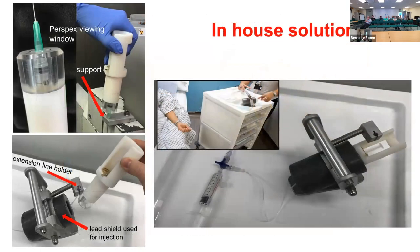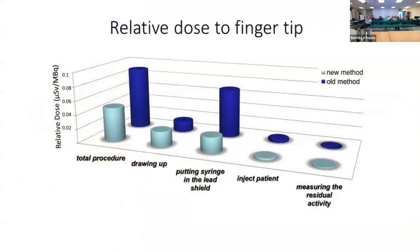As you can see, the syringe is shielded, and we have an extension that goes directly to the patient. We also have a Perspex viewing window that allows us to see whether the injection is happening correctly. When this was implemented, it brought a big reduction of the fingertip dose, especially when you look at the total procedures that we have.